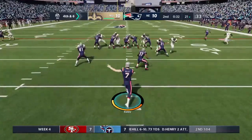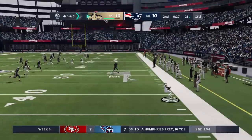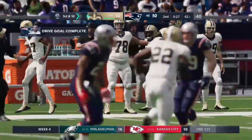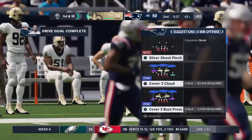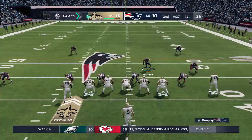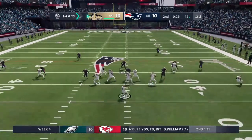Deontay Harris deep for New Orleans. And just a single punt for him in the loss last week as he sends this one away. That's taken at around the 40. It'll be 37 yards there on the punt. And the Saints will take over with a first down and 10 at their own 42. They've got good starting field position as they come up here, 1st and 10 at their own 42.